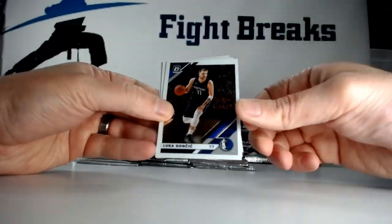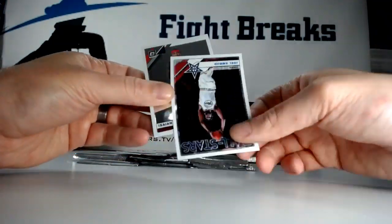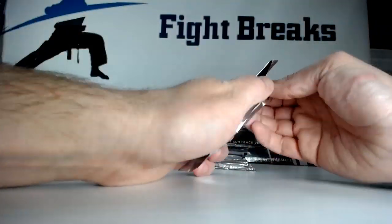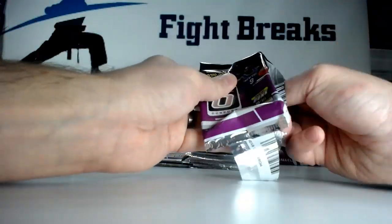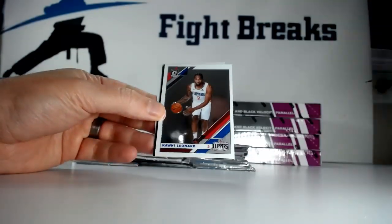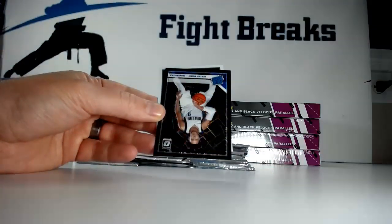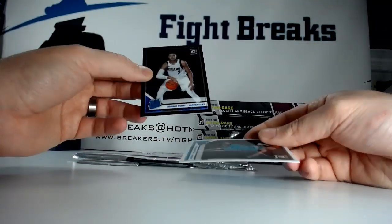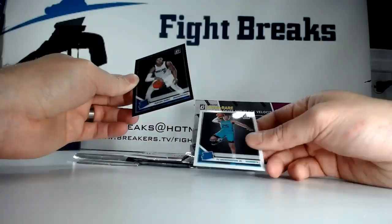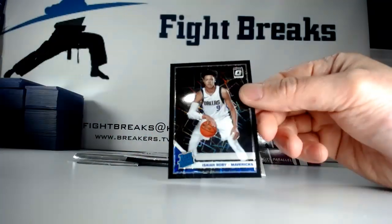Russ. Luka Doncic. Joel Embiid and Isaiah Thomas. Julius Randle, Kawhi Leonard. Ooh, that's pretty nice. Black Velocity, Isaiah Roby for Dallas. 5 of 39. That's actually a pretty nice card.